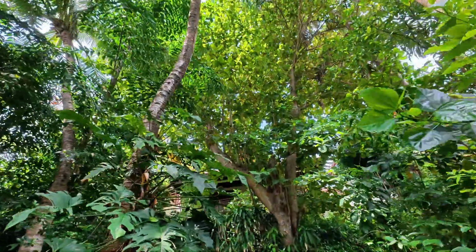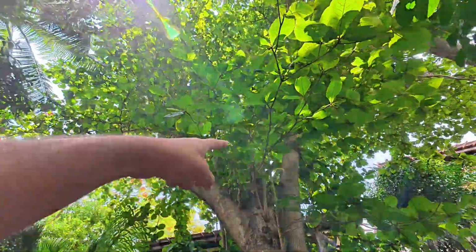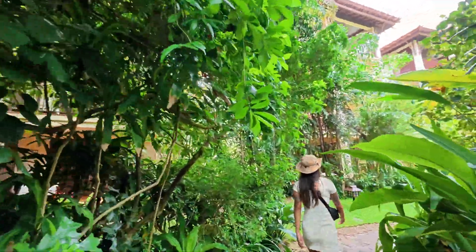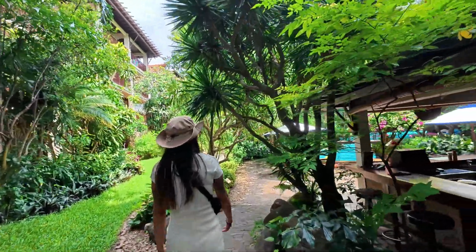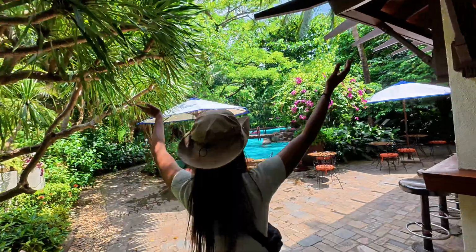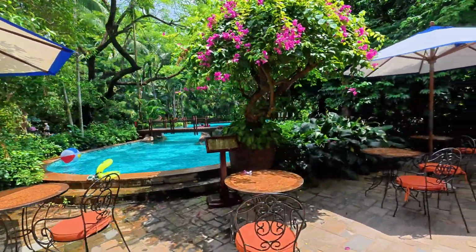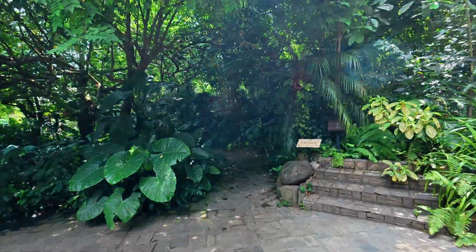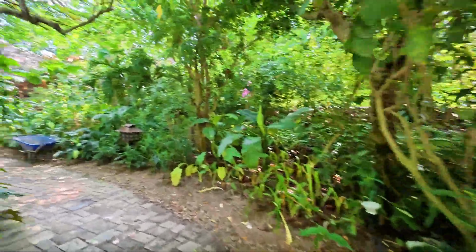Beautiful trees over here. This is crazy. All those trees have these long arms there. And then the pool looks magnificent. You got a beach bar over here. Now we're gonna check out the tire house real quick, which also looks super stylish.